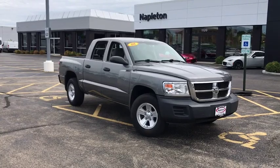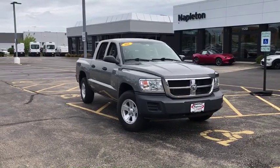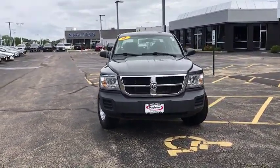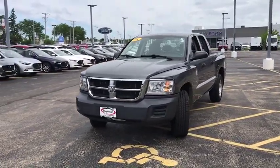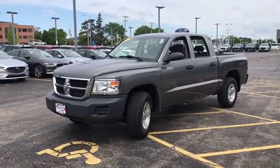The 2008 Dodge Dakota. The Dodge Dakota combines form, function, and fun. With its rugged style, well-rounded capability, and seating for six, the Dakota brings you the ultimate midsize pickup. This vehicle has less than 85,000 miles. Here are some of this vehicle's great options.